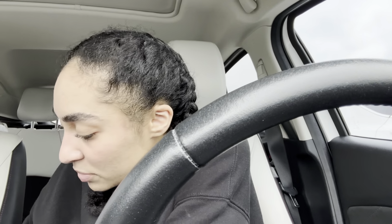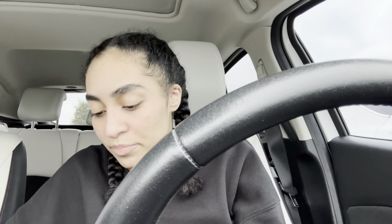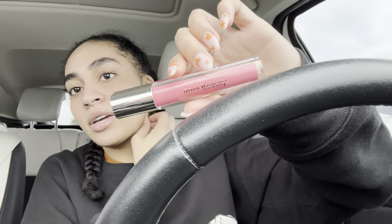Okay, and then for this lip balm, oh my gosh, I love this lip balm. Especially when I first got it, I literally wore it the whole first week that I got it. I still wear it. I have it in my bag right here. Really good. It's amazing. It feels super nice, and it's nice and thick and moisturizing.